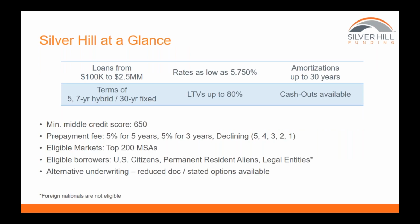So again, our sweet spot is under $1 million, but we go all the way to $2.5 million. Our rates are as low as 5 3/4. We do issue a lot. Most of our rates, most of our pipeline these days is probably in the 6s, low 7s.